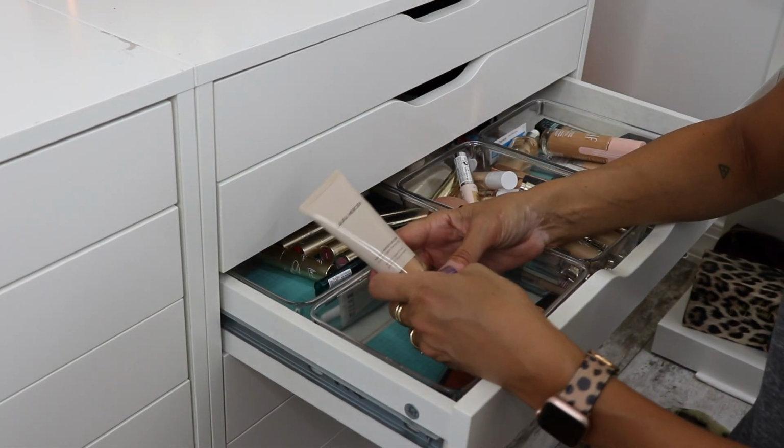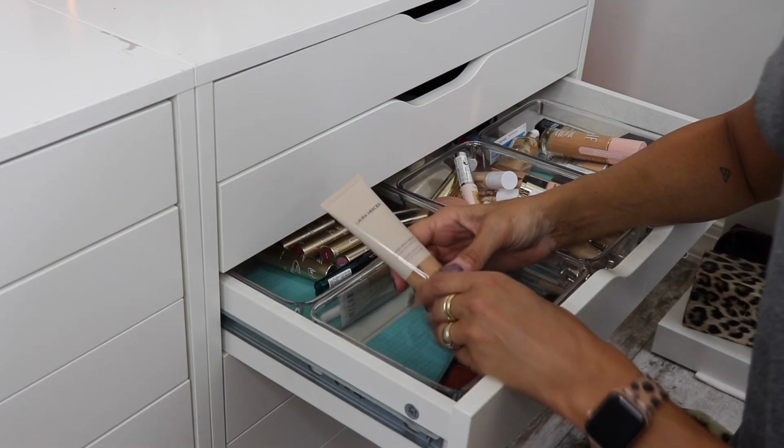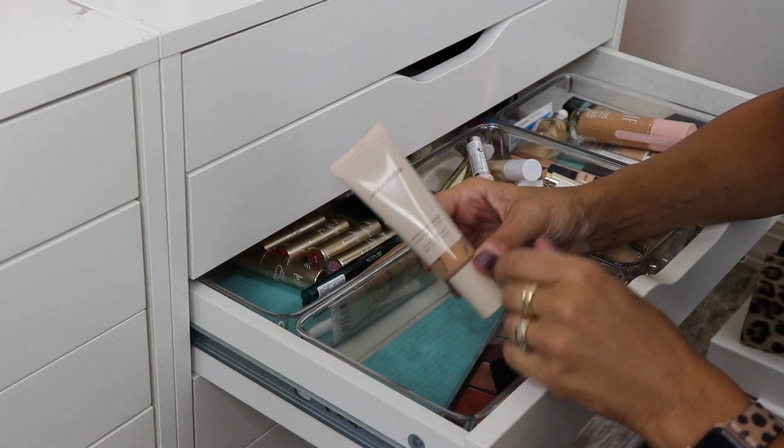The Laura Mercier Tint and Moisturizer. Is it better if I stay back here so my camera doesn't keep going in and out of focus? Maybe I'll zoom in a little bit.